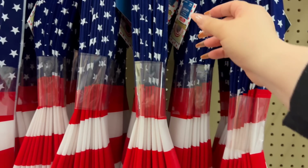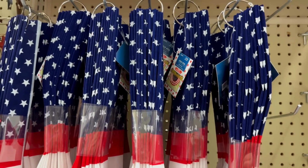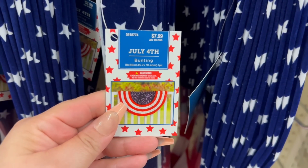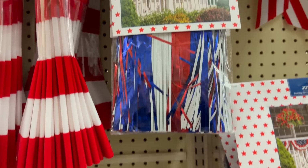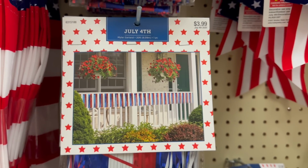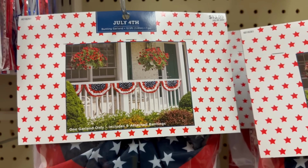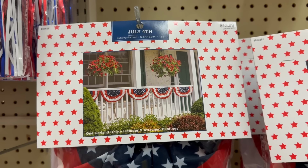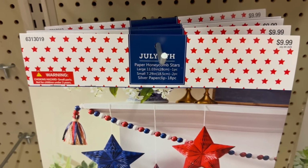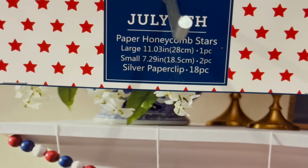Right over here you have these flags. These are bunting flags for $7.99. And the measurements on these are 18 inches by 36 inches. Here you have this Mylar garland, a 20-foot one for $3.99. This is one garland only for $13.99. This one is measuring out 12.5 inches. You have these decorative honeycomb stars for $9.99. Here is the size on each star.